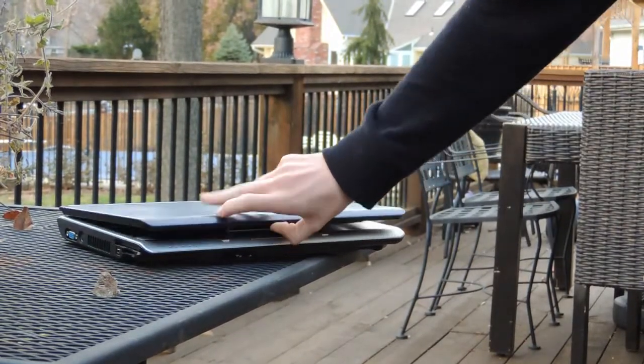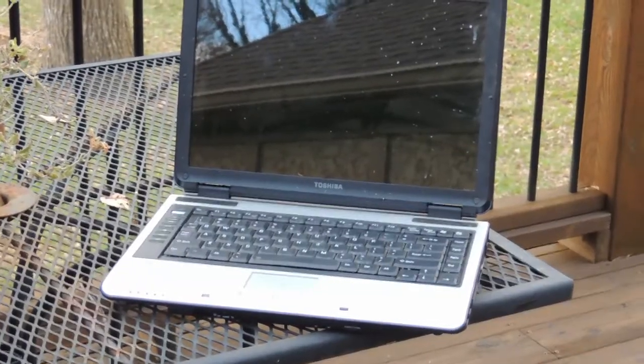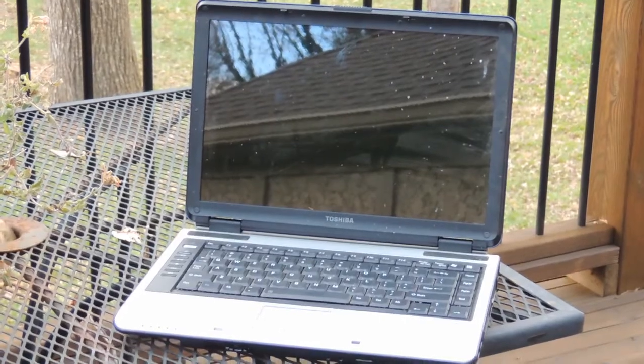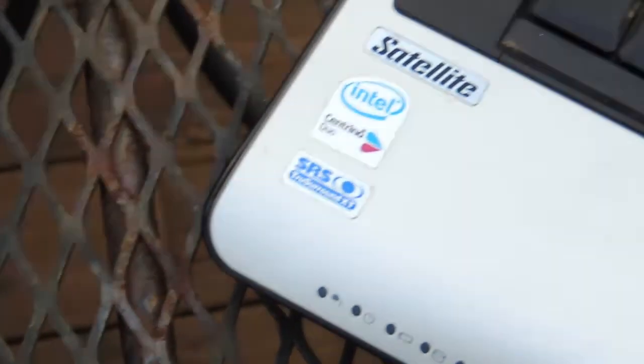This is a Toshiba Satellite M115 laptop that I picked up from a closet. It was just sitting there gathering dust, and I asked the person that owned it if I could take it home, and they were okay with that. So I brought it home. There was a big problem with the internal fan, so I replaced that. And so let's talk specs.